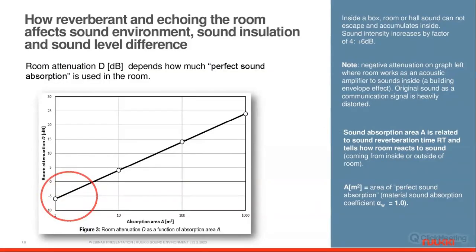So how reverberant and echoing the room is affects the sound environment and also sound insulation and sound level difference. Here is the room attenuation curve, and it depends on how much perfect sound absorption is used in the room. So it's this class A perfect sound absorption area. And in here you can see this type of envelope effect of the room, that there are negative decibel numbers in here when you don't use enough sound absorption. So this means that the room is acting as an amplifier.